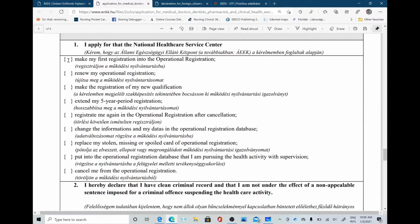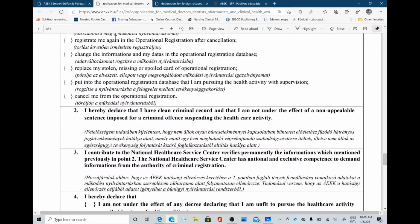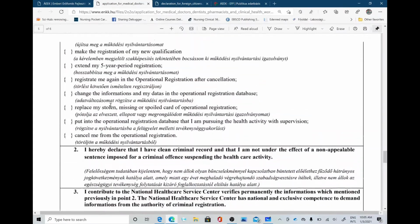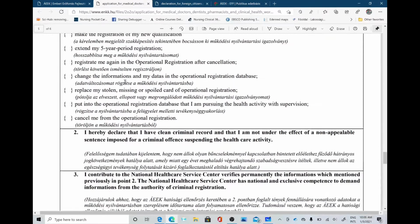This is the first, I think this is what we need to mostly click. If you are coming back to the chamber, you know what to choose from. A renewal of my operational license. If your license was stolen, you can do that, or extended. There are so many options to choose from, but if you are coming first time and you never had a registration with the chamber, then choose this one.